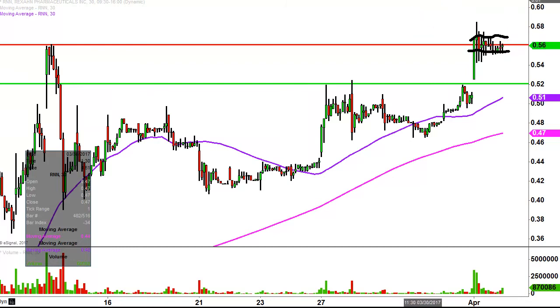Now the question really just becomes, is this the start of something bigger? Is this the beginning of a much stronger breakout? Let's see if the price can make progress forward. Still four days left this week.